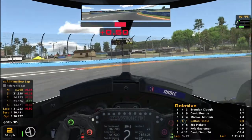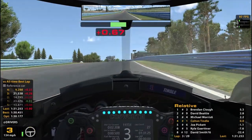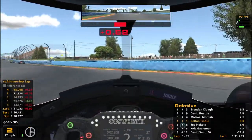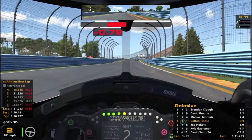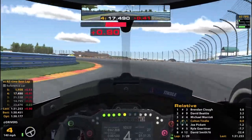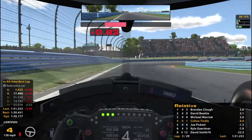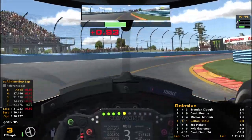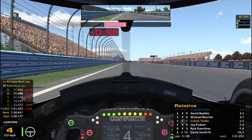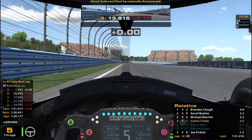Ooh, didn't hit the brakes hard enough there. I got my braking point right, but I didn't hit the brakes solid enough. And overdrive that too. That whole section, that's my downfall, man. Alright, gotta try to hit a better lap than that going forward.